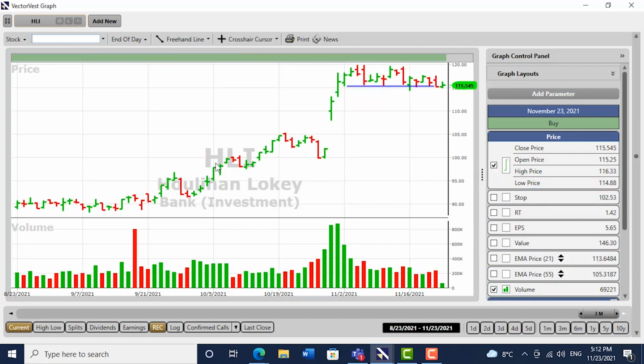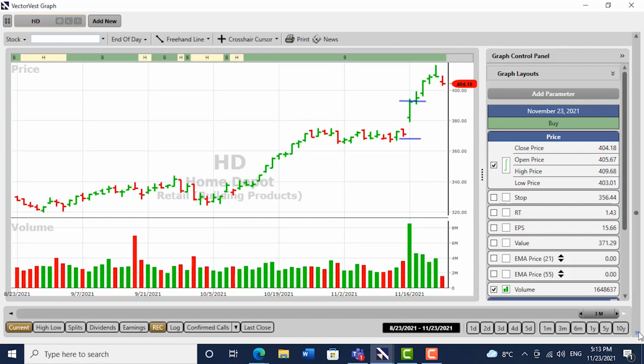So this is HLI. HLI, I got out of the Midas Touch watch list. Again, we can see price running up on huge volume and then going sideways, and it's still hanging in there. Slightly underwater that, because I bought in just at the open of that day after this green bar. So that one's still hanging in. Need to be careful there because the general market is falling.